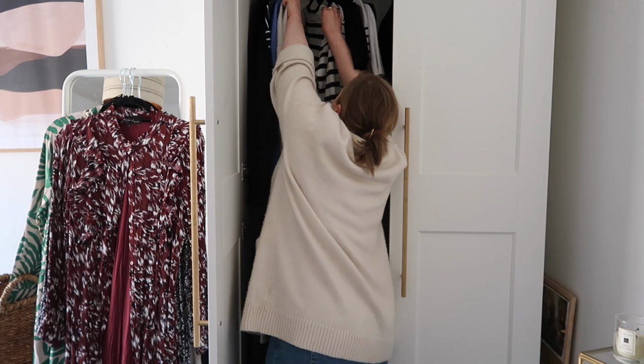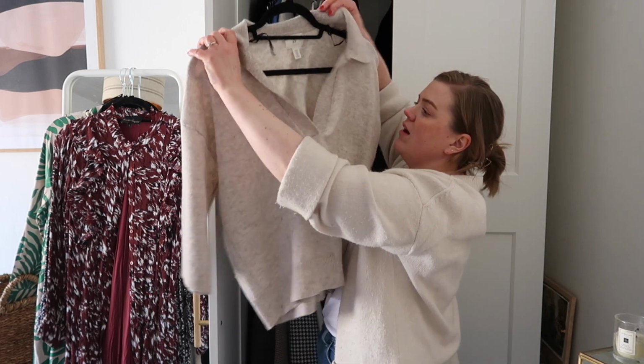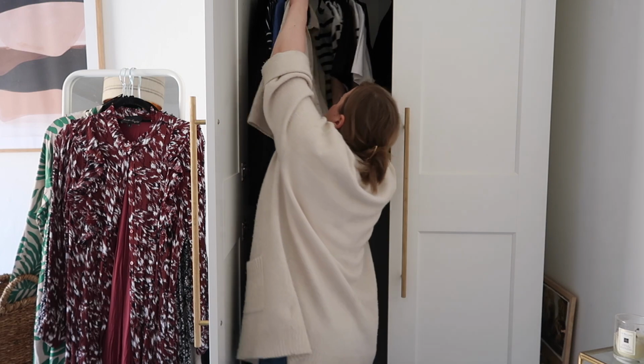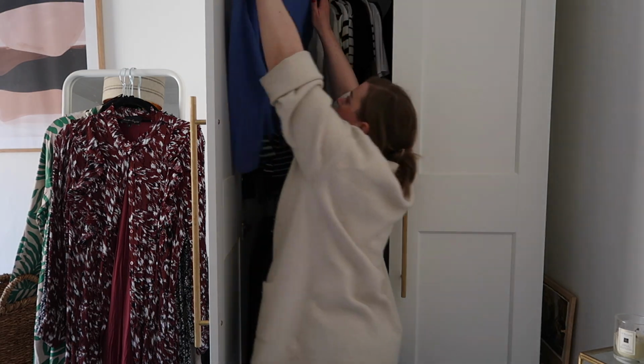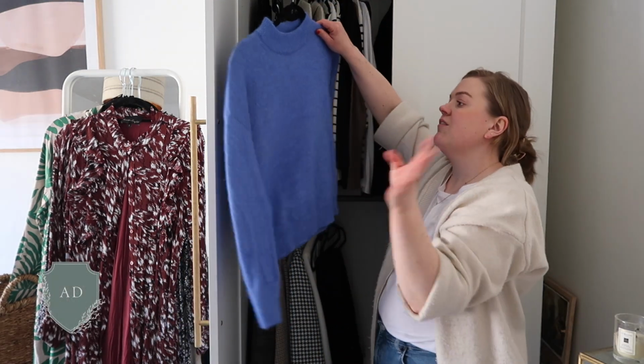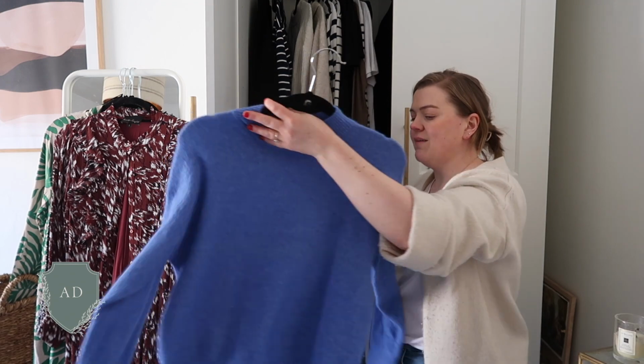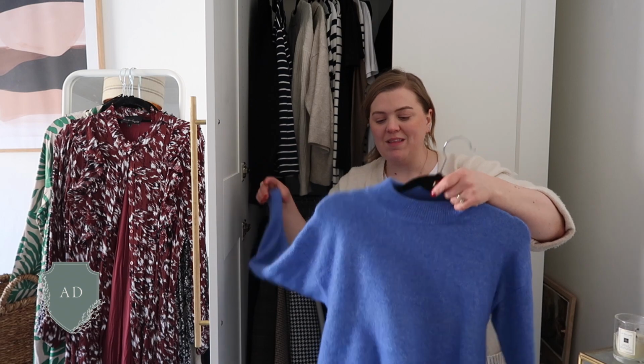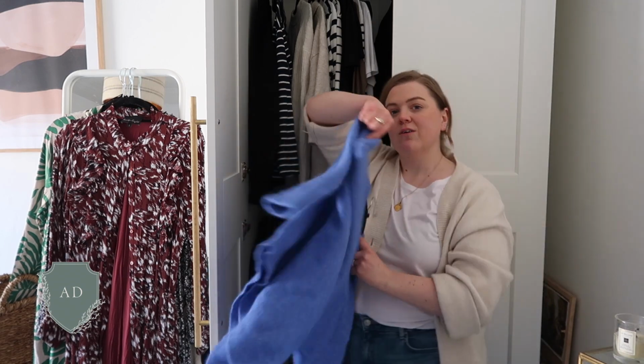I also kept this one because this is a great kind of summertime jumper. It's a light knit, it's a short sleeve, again, great for evenings and whatnot. I kept this one because this is a gifted item from Beaufort and Blake, and I've been waiting for the right kind of item wardrobe to wear this, and I think this will be the season. Again, throwing it on or over the shoulders.